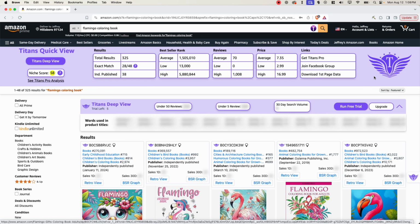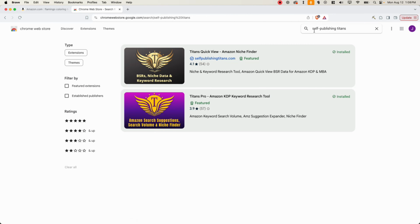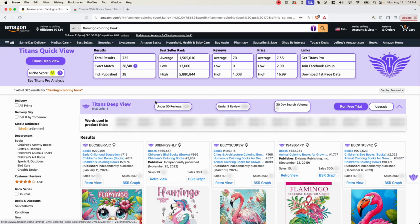It comes from Self-Publishing Titans, and it helps you with your niche research as well as your keyword research and more. So if you head on over to the Chrome web store and make that search for Self-Publishing Titans just like this, you're going to find these two extensions. You can install both of these. They'll help you with your niche research as well as your keyword research, and these are both free. So feel free to go ahead and use them because I use them every single day, and they'll give you the same type of information that you're seeing on my screen so you can follow along.